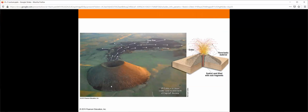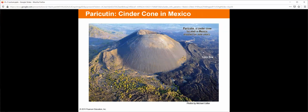Cinder cones tend to form also on composite and shield volcanoes, which we'll talk about in a bit. But essentially, you could consider a cinder cone volcano to be the smallest of the volcanoes, the little baby volcanoes, if you want. They can still be dangerous, they can still be deadly, but these are going to affect an area larger than a shield, but smaller than Mount St. Helens, for example. Here's a pretty cool looking cinder cone volcano.